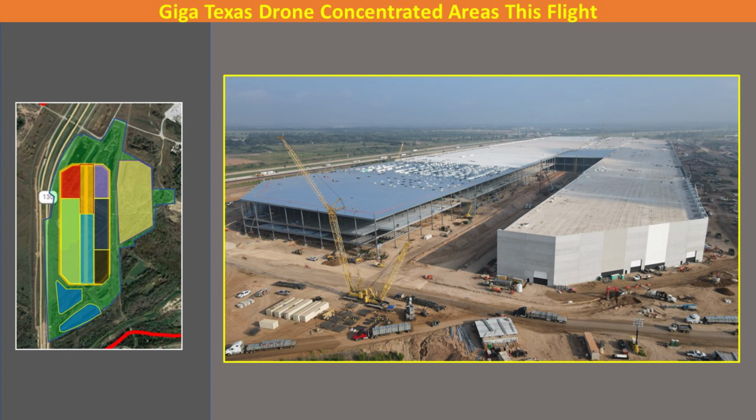There was a lot more activity going on all over the site. These are just some of the key areas that I would like to highlight, and hopefully it will help put into context what we'll see in the video. Again, September is the last month of just construction before potential production beginning in October. So there's a lot to see, a lot to get done in the next month. So it'll be great to watch.